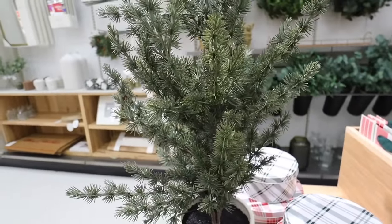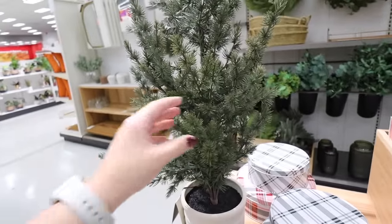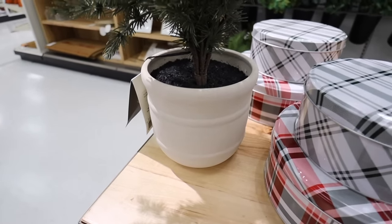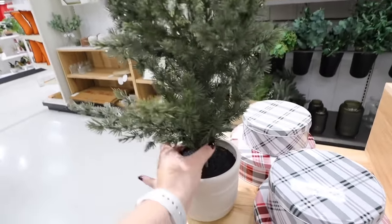But the greenery on here is really nice as well. It is different than the items that we were just looking at, but it does look very natural. This just needs a little bit of fluffing. Love the soil in the pot. And then it's just a very neutral pot. You could definitely add lights and little ornaments to this if you want, but two different sizes here.